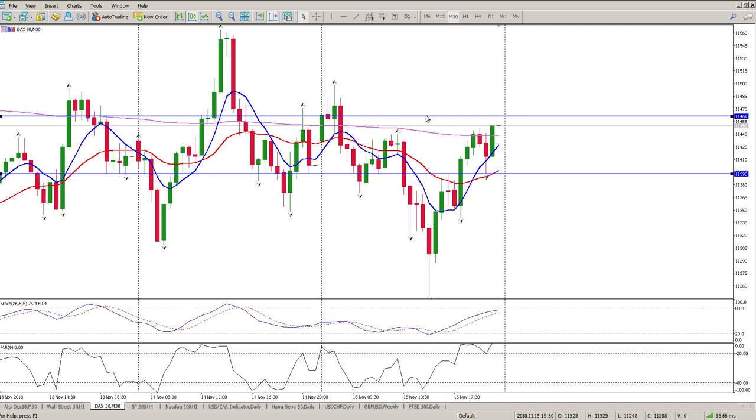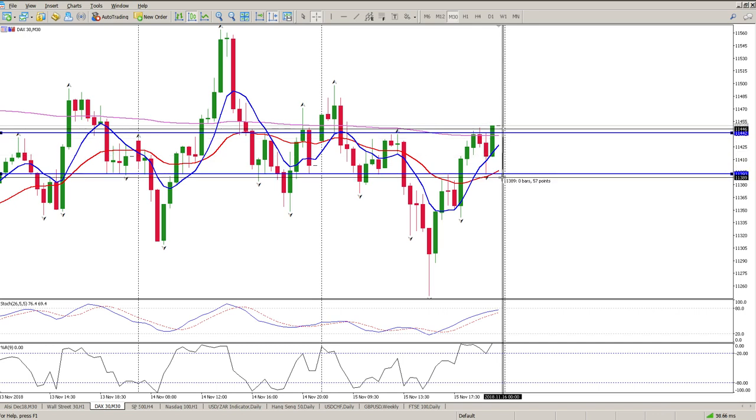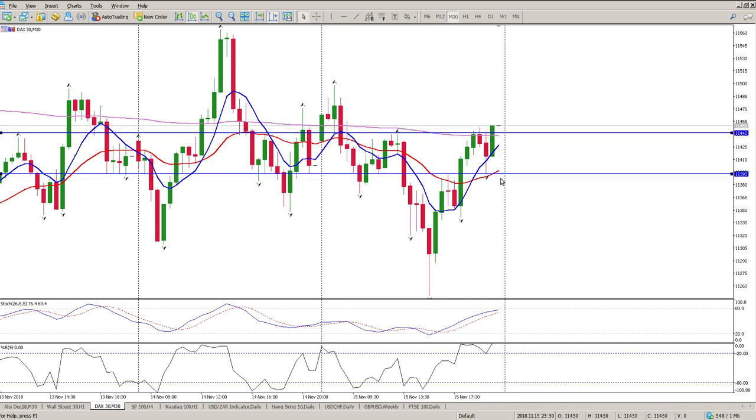Okay, the key thing here as well is that we have broken this previous fractal here. We've closed above it. This one here. Okay, so that in itself is an entry long with a stop here. So we've broken the fractal above these moving averages pointing to the upside. So this should give you a long, and you have a 60-point stop loss.